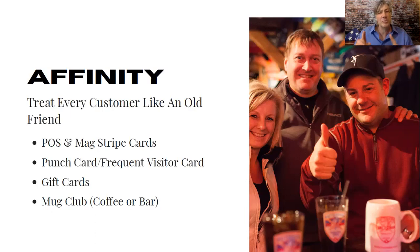But perhaps the most powerful thing of all is creating a mug club. You can see in this photograph, there's a mug there, and it's actually a 20-ounce mug when a standard pint glass next to it is 16 ounces. You can sell memberships to a club, whether you sell coffee, whether you sell beer, mixed drinks, or wine. You can have a mug club where people will actually pay you to belong to the club.